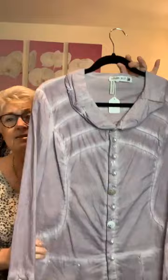I did show you an Elisa Cavalletti top the other week, and this is another one, and it's in a dusty pink. Now, it's a beautiful cotton top made in Italy.